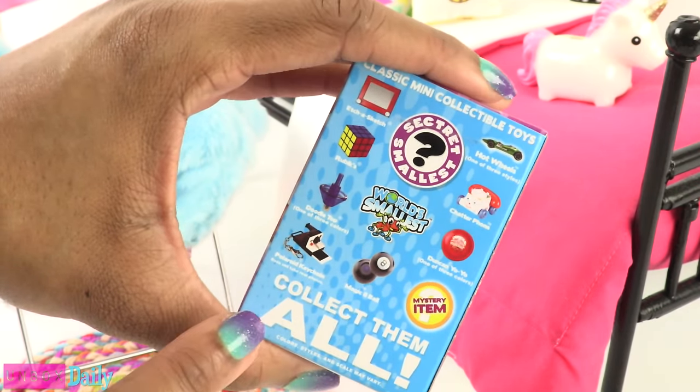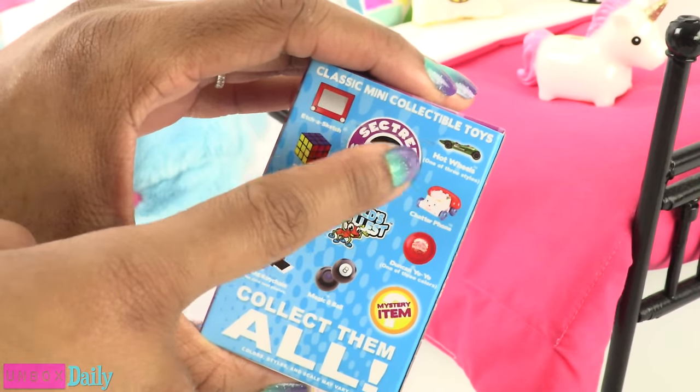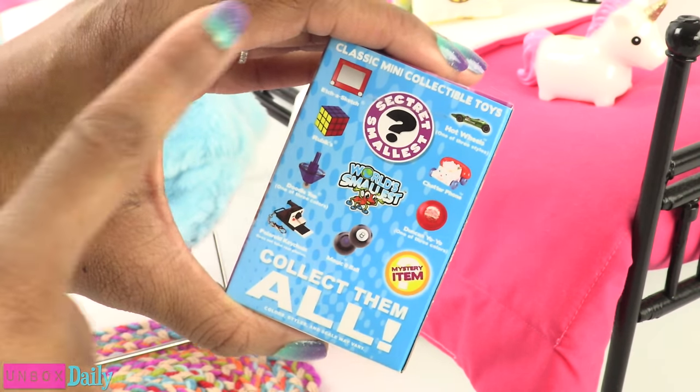Out of all of these, I really want the Polaroid camera. I'll be happy with the Rubik's Cube or the Etch-a-Sketch and the Hot Wheels. And I'll take that too, because that will look cute in our Chelsea rooms. Everything else, I'm just hoping for the other ones.